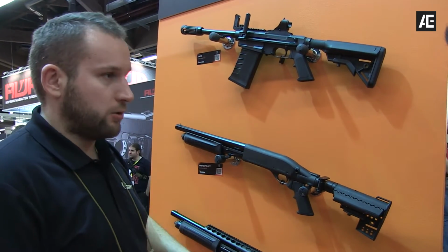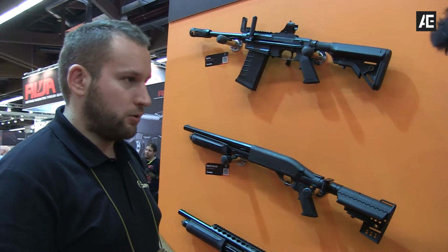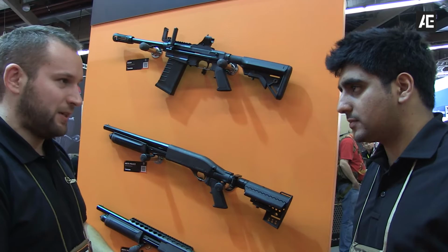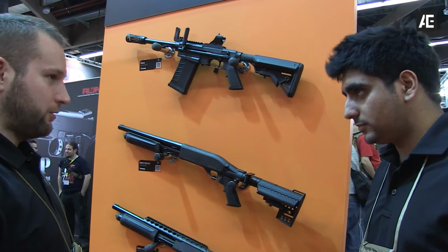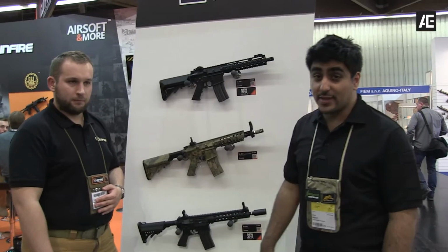And the fact that it uses shells. They all use the same six shells? Yeah, all the same shells. Two types of shells. One can hold up to 3 BBs, and the other up to 6 BBs. Okay. So 6 BBs is pretty cool for a shotgun. Alright. This is how a shotgun should fire, right? Yeah.